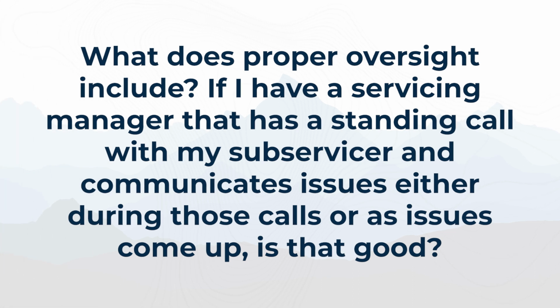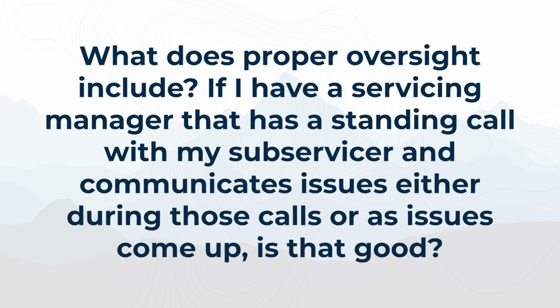Okay, so what does proper oversight include? If I have a servicing manager that has a standing call with my subservicer and communicates issues either during those calls or when they come up, is that good? That's a good start, but it's not enough. In addition to regular communication with your subservicer, proper oversight should include reviewing the subservicer's policies and procedures annually, conducting annual operational assessments that measure the subservicer's performance in the various servicing departments, as well as monitoring various servicing functions throughout the year. So it's really an ongoing effort.